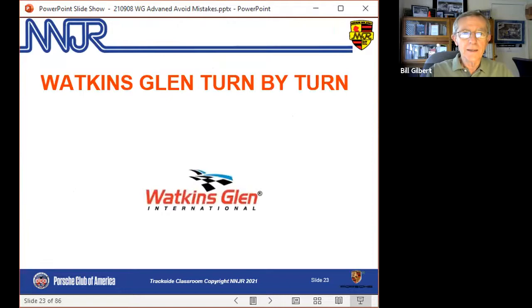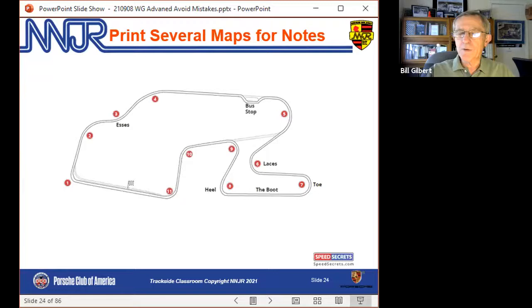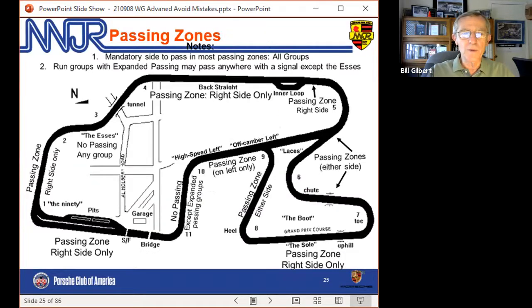So with that, we're going to shift gears, at least mentally here, and talk about Watkins Glen. There are track maps you can print on the website. I highly encourage you to print out several and make notes on those. I have a notebook full of notes on track maps. I hope you do too.